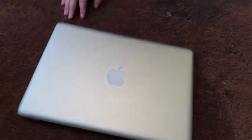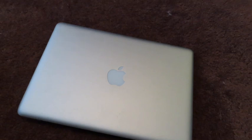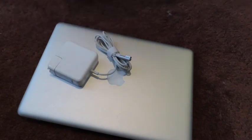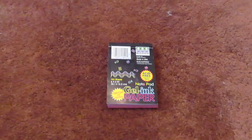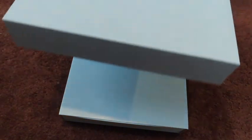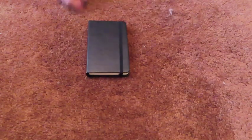This is that laptop that I needed to recycle, and I also recycled the charging cable that came with it. A pad of paper made for gel pens. These are the storage boxes that come with the Erin Condren planners. I decided I don't want to store my planners anymore because it's taking up space, and so I will be recycling these. A small notebook.